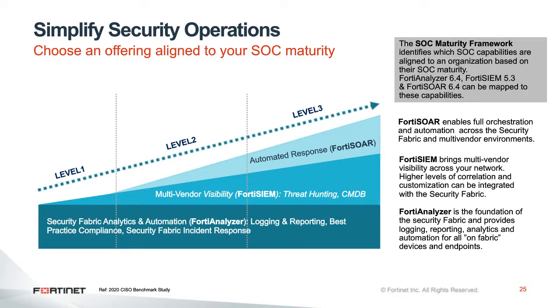This in particular is focused on Fortinet products. That's the reason we have Fortinet labels here, like FortiSIM and so forth. But totally, if you have an existing SIM, we understand and we integrate into that as well.